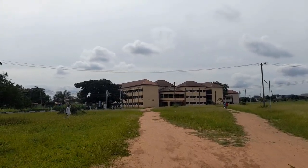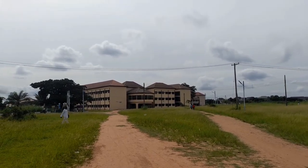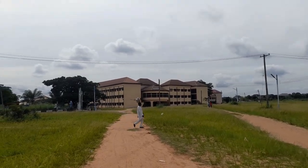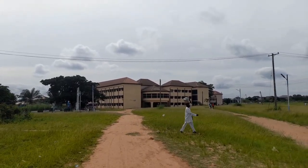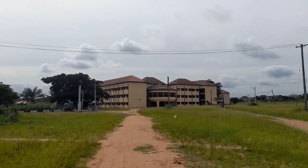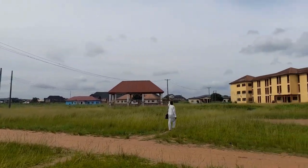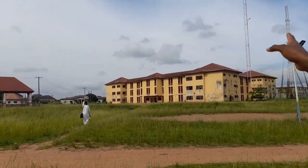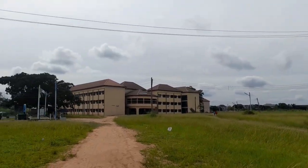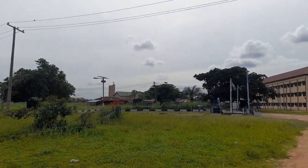That hostel over there is hostel C. Still for boys? No, girls. Sorry, this building, hostel C, is mainly for girls only. And at the back we have hostel D for girls too. Over there we have hostel E, for boys. Then over there we have some restaurants and bars where students can drink pami.